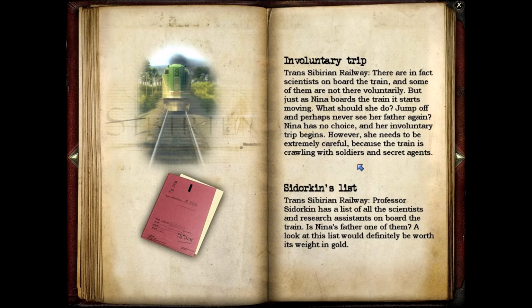Alright, yes, that's very true. We did sneak on the train, so the minute someone doesn't recognize us, we are in trouble. Sid Oricon's list. Trans-Siberian Railway. Professor Sid Oricon has a list of all the scientists and research assistants on board the train. Is Nina's father one of them? A look at this list would definitely be worth its weight in gold.